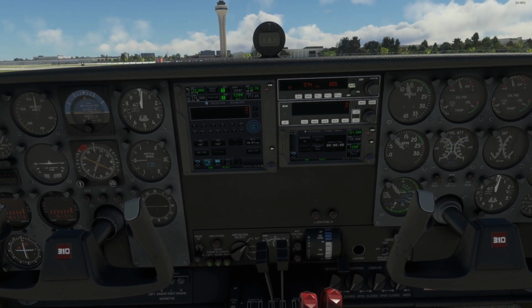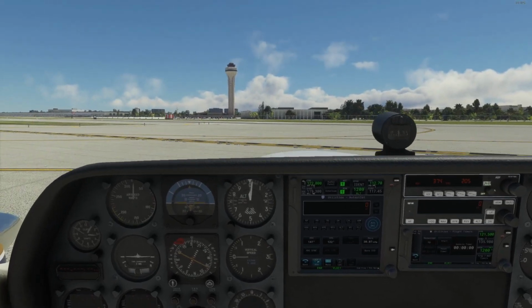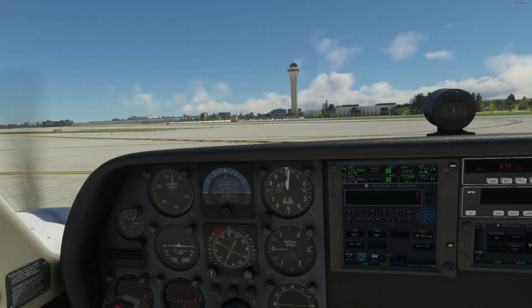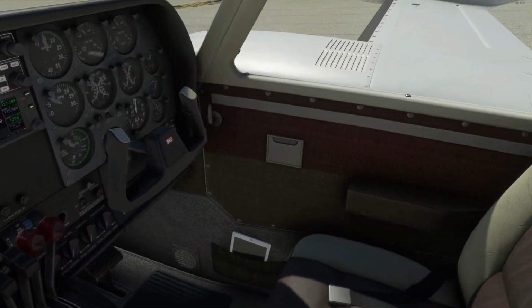Engines, Miami traffic, 91 Bravo Charlie, lining up runway 08 left, Miami. Okay, strobe lights go on.